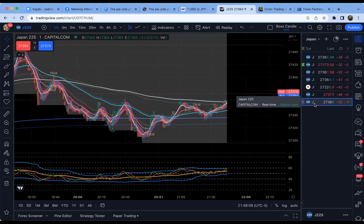You'd want to know the hours that that symbol is open. Does it have any times during the day that it closes for a daily close the way that US 30 does? You'd want to know the contract size. And you'd want to know the minimum volume.